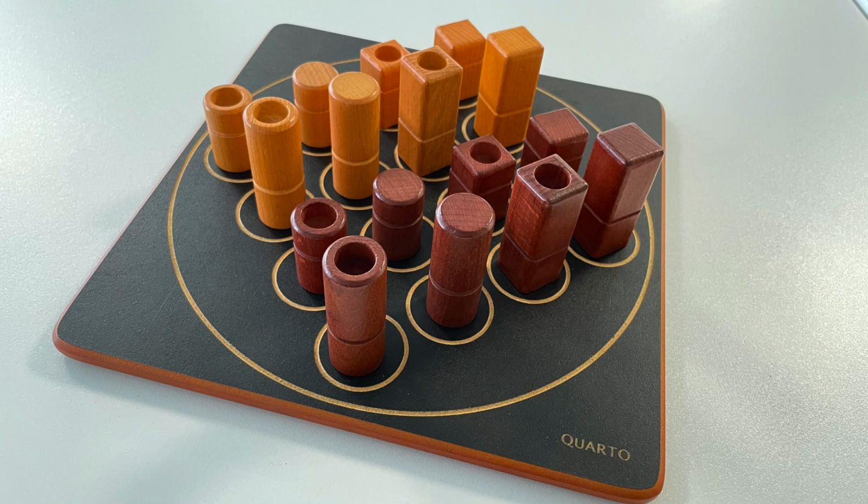And actually I took a set of Quarto home from work, and I stuck labels on the bottom and wrote the numbers 0 to 15 on them in that order. And then if you arrange them in number order, you get a really nice pattern, because you've got all the colours in stripes across. If you do it on a 4x4 grid, I guess if colour's your first attribute, then every other binary number has a 0 or 1 in that position, so it'll alternate colours.